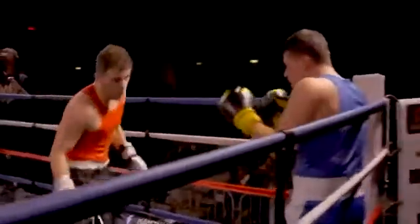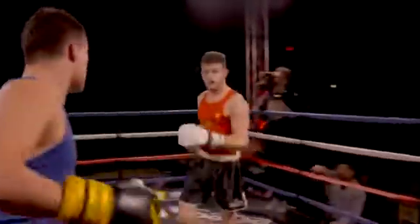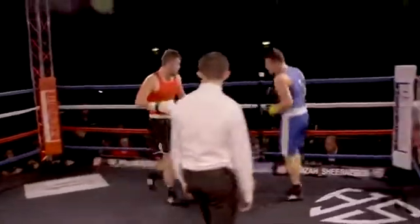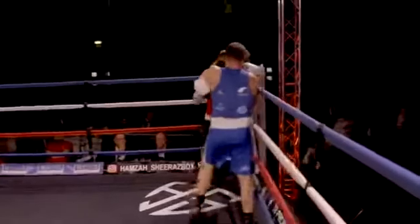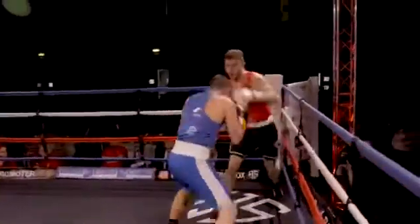It's because of the distance that Luke's created. He's got the range perfect in this bout, with his movement. Another great uppercut. Just picking him off with ease. He's showing his class here. He's showing his class.